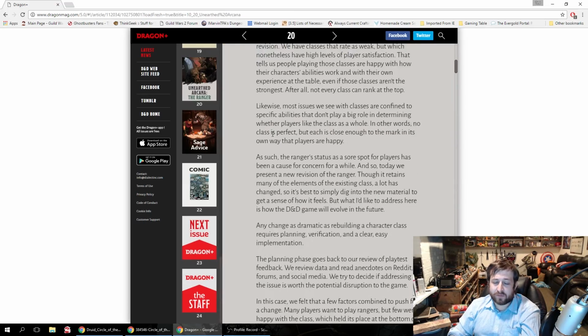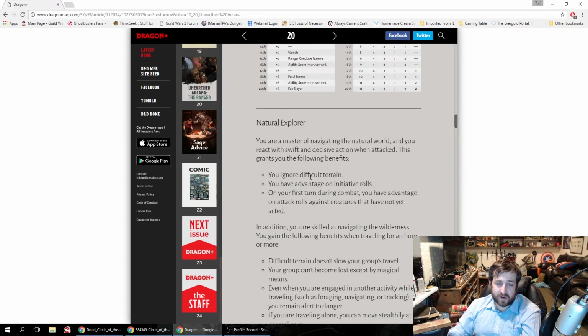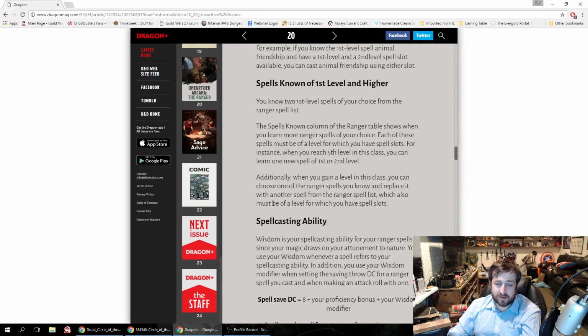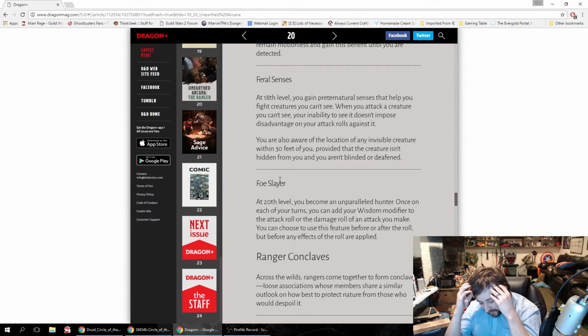Unearthed Arcana, The Ranger. I'm not going to go into this, but this is basically them talking all about the new revised Ranger. For those of you who haven't seen it, it's tricky because things like this were published in old Dragon magazines. Dragon and Dungeon magazines had new content. It was never as official as it would be in a published source.